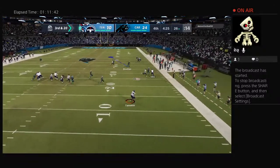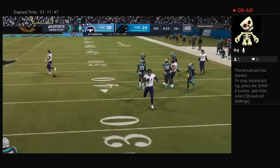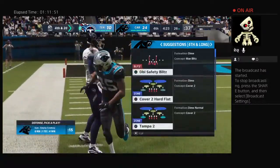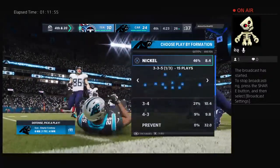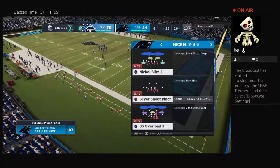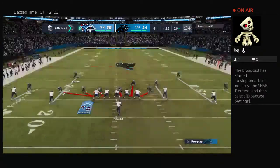Rolling to his right. Oh, the ball comes out on the hit, but they'll say it's incomplete. I think you can easily follow the thinking there. The pressure on the last play, they got to him, so they decided, let's get him out of there, bootleg him out to the right. Unable to complete the pass downfield, but the thought process, spot on.